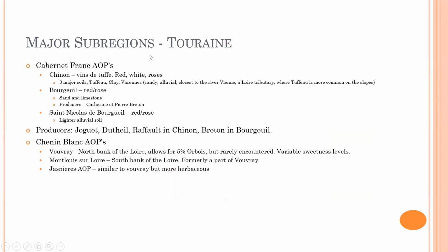So the major subregions of the Touraine, how do we separate them? Well, I break them down into Cabernet Franc-based AOPs and then Chenin Blanc-based AOPs. Your Cabernet Franc-based ones, really three important ones. Chinon, which sits on tuffeau, right? More tuffeau, clay, and Varennes are the major soils. They produce red, white, and rosé. You'll find sandy, alluvial soil closest to the river Vienne, which we mentioned is a Loire tributary, where the tuffeau is more common on the slopes.